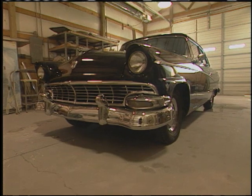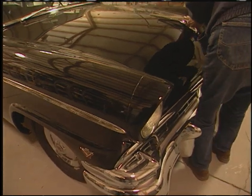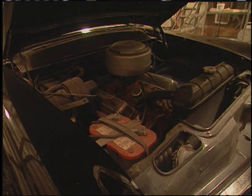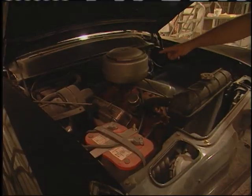Now, this is a V8 model. Can we take a look at the motor? Yeah. This is the original motor, right? Everything on this car is original. All numbers matching. Everything. Wow, look at that. It looks like you put some Thunderbird valve covers on it, kind of dress it up a little bit. That's the dress up. This is what they call the old oil bath air cleaner.